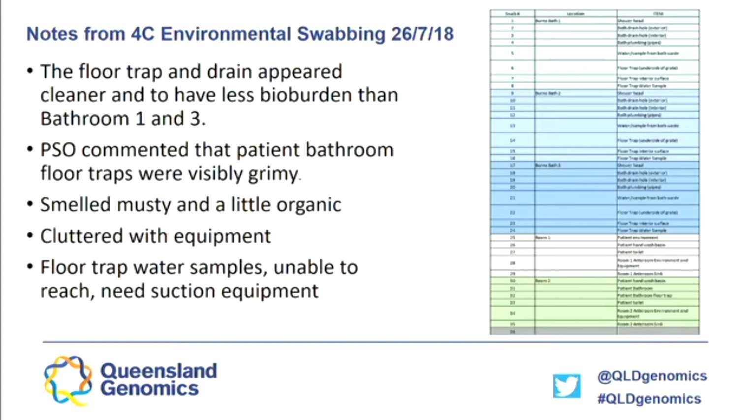We took water samples from the bath waste. We looked at the floor trap at the underside of the grate. We took water samples from down at the water seal in the drain in the floor. And then we looked at rooms 1 and 2 where the 2 positive patients came up. So yes to all of those and responses that were just given.